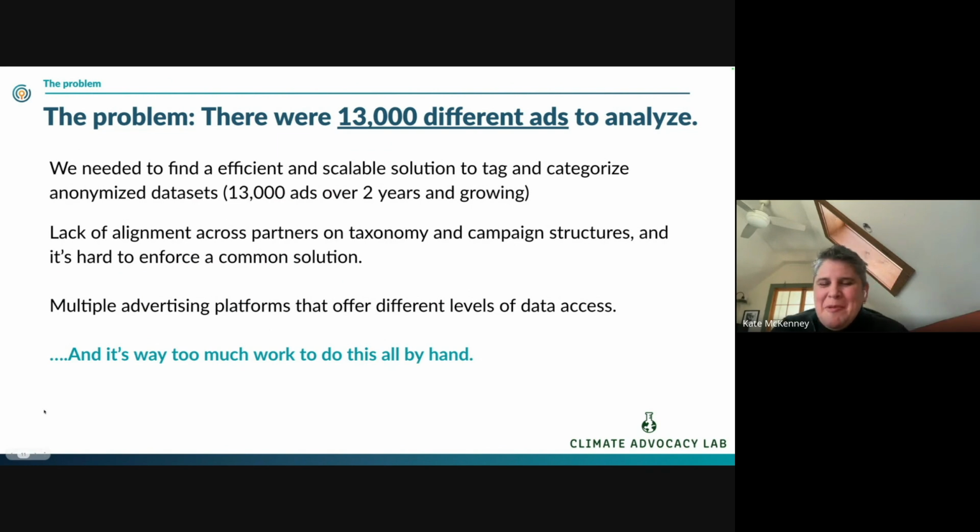But what happened when we took on this project was there was a pretty big problem. There were about 13,000 different ads that we needed to analyze, and that was growing because it's a continual process of folks running ads. So we were trying to figure out a scalable solution to categorize this. The output of our data is anonymous as well, so we also wanted to create something that was secure.